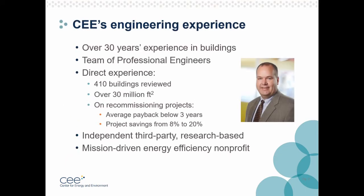But first, a word about CEE's engineering team, led by Mark Hancock. Mark's team has more than 30 years' experience in the optimization and energy reduction of heating, cooling, and ventilation systems. Our professionally licensed engineers have direct experience in many buildings with a wide variety of HVAC system types. We bring independent, third-party insights with research-based solutions, addressing a broad range of issues. Engineering is a crucial element of CEE's mission-driven work as an energy efficiency nonprofit. Now, onto some guidance for occupied buildings.